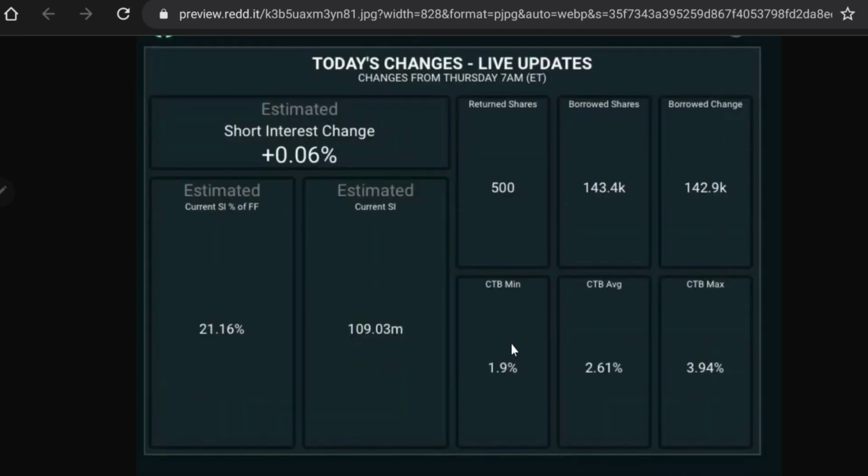We can see things like the cost to borrow minimum being at 1.9 and the maximum being at 3.9. The average, therefore, is at 2.6. A bit of an increase from the last data that we looked at, but not necessarily too big of a fee just yet. The borrowed change is 142k shares. That means that 500 shares have been returned and borrowed shares have been, well, they've withdrawn 143 extra borrowed shares.